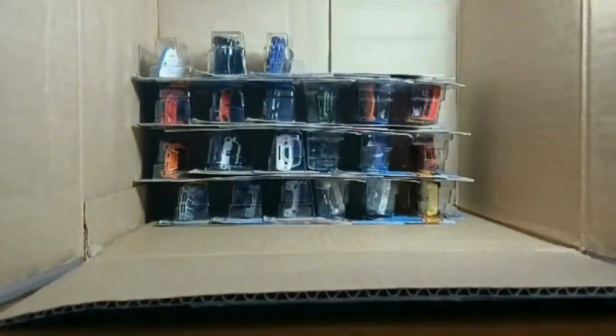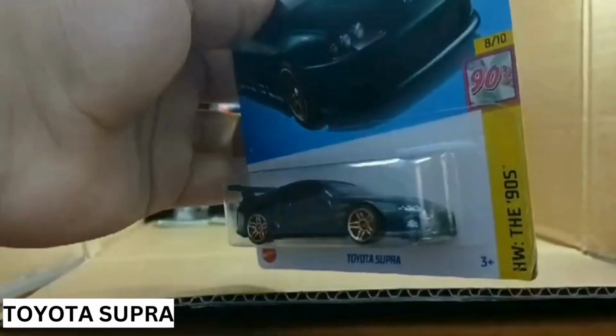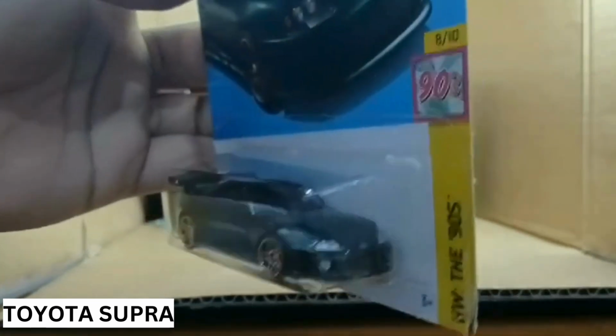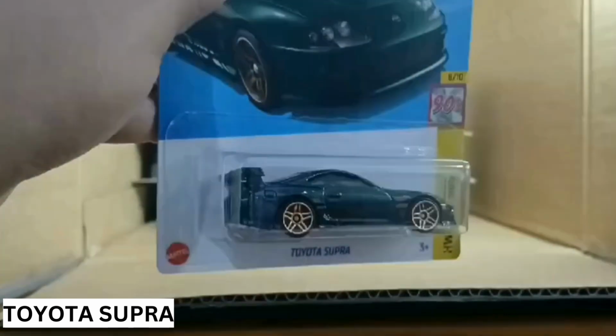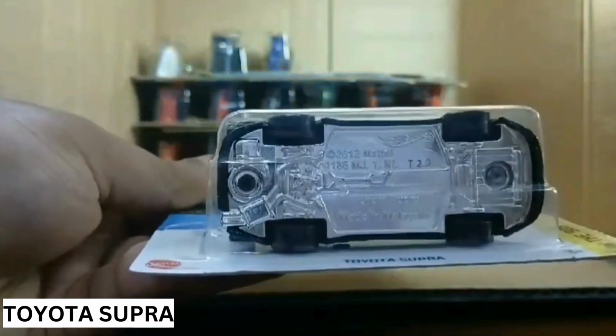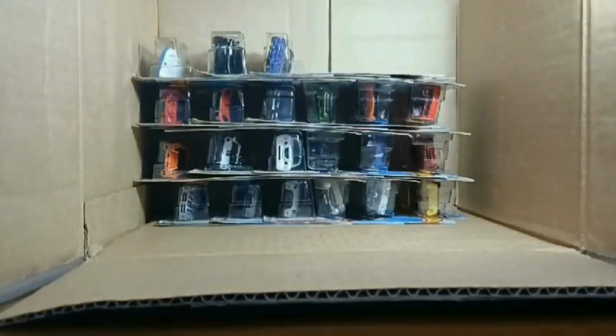The next car that I'm going to show you is always highly demanded because this is the Toyota Supra from HW the 90s. Guys, do not worry if you miss the Toyota Supra in this series, because it is again coming back in the 2024 Hot Wheels Q case. And most of the cars are again coming back, so do not worry. And this is a Toyota Supra which comes with the chrome base. Let's move on to the next car. P case is loaded with a lot of cool cars. Let me know in comments which one is your favorite.